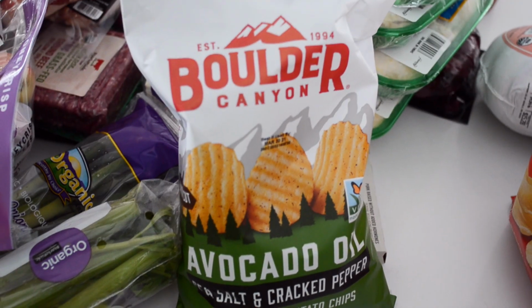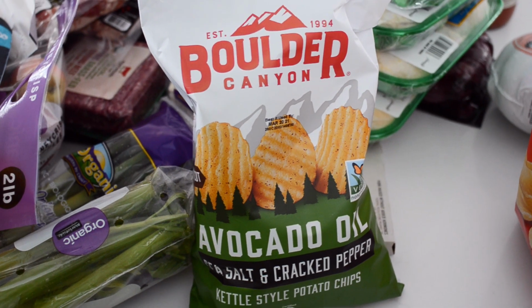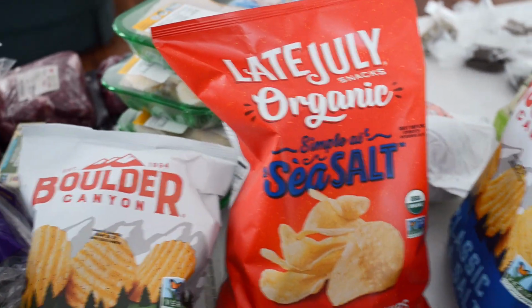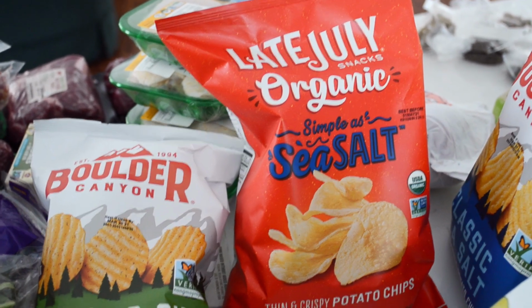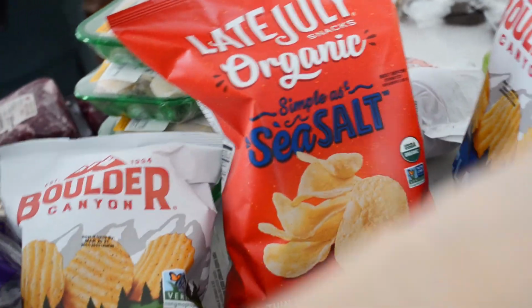And then he also got some snacks, so some avocado oil, sea salt, and cracked pepper chips. I don't think I can have these because I think these have sugar. These Late July organic potato chips are so good. They're so crispy and delicious. 10 out of 10 would recommend.